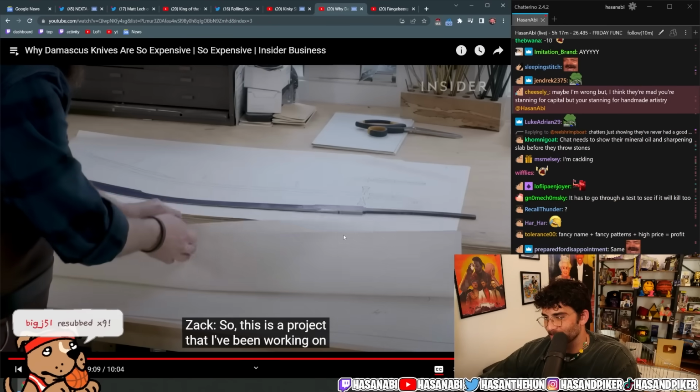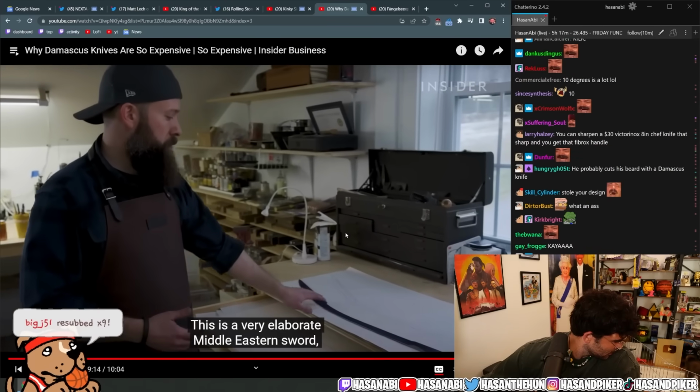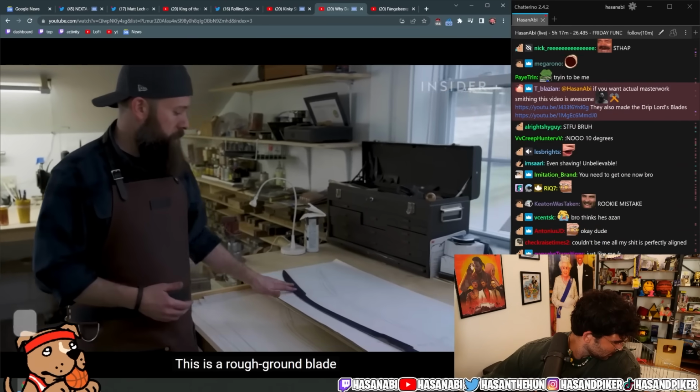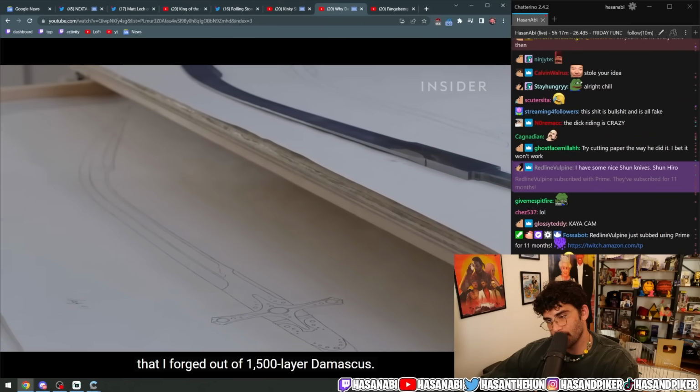Since becoming a mastersmith, Zach has continued to evolve as a knife maker and his skills in Damascus making. One of his current projects might sell for over $100,000 if it's commissioned. So this is a project that I've been working on designing for quite a while. This is going to be a very elaborate Middle Eastern sword, a type of scimitar. This is a rough ground blade that I forged out of 1,500 layer Damascus.